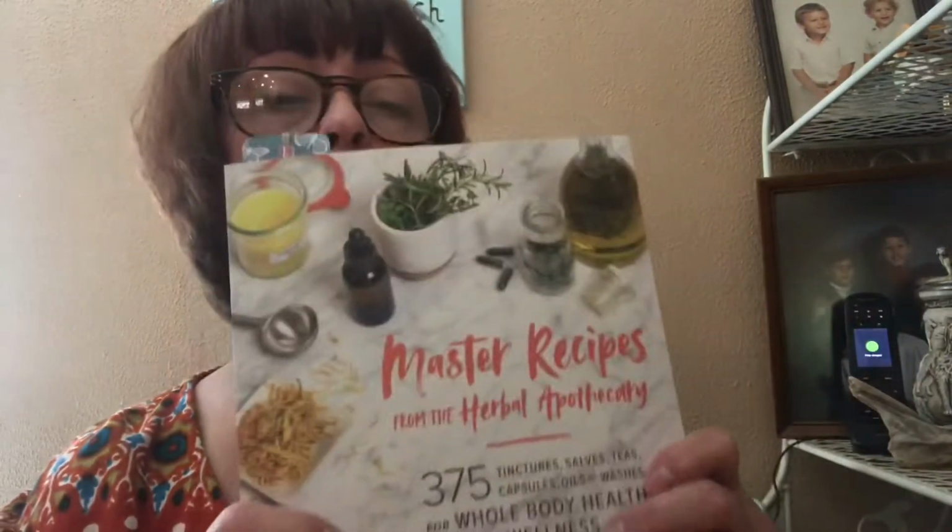And let's see, brew it up anytime emotions run higher or stress is causing the heart to race or the stomach to churn. So like a tea, it's like a calming thing. So pretty cool. But there's a lot in here. Anyways, it's Master Recipes from the Herbal Apothecary, but the way the world's going right now, I think it's wise to start learning how to make even just basic stuff to take at home.